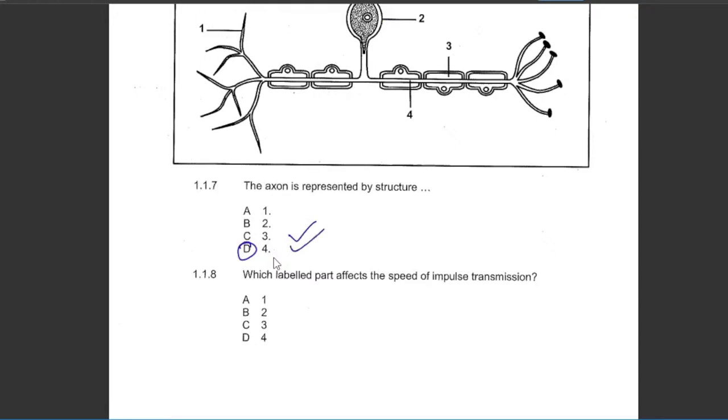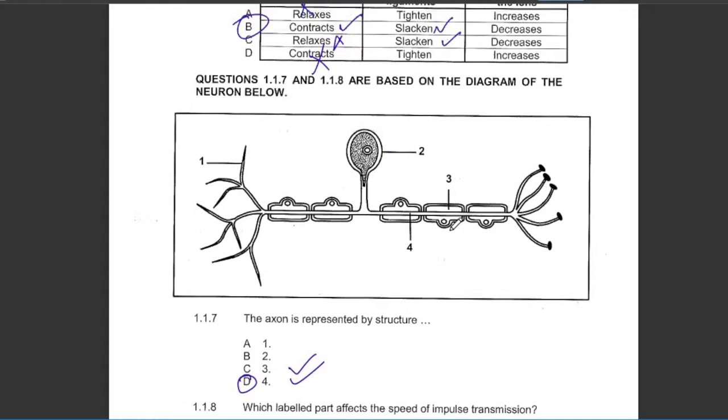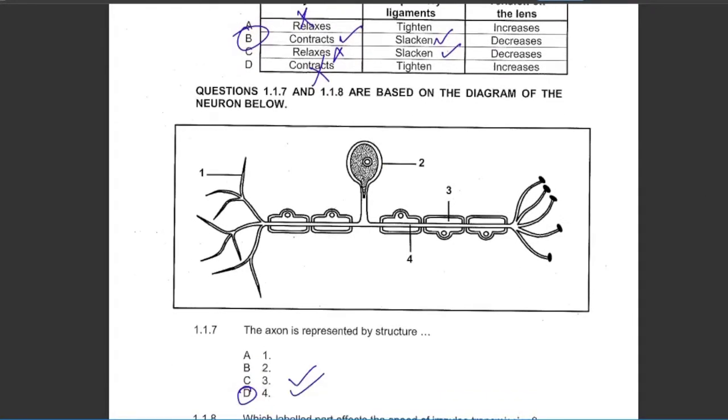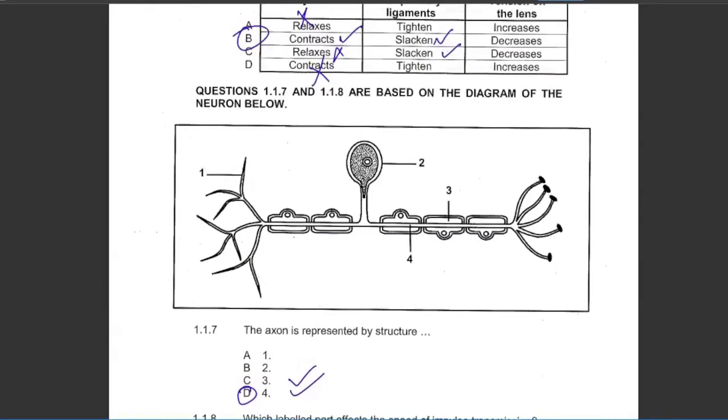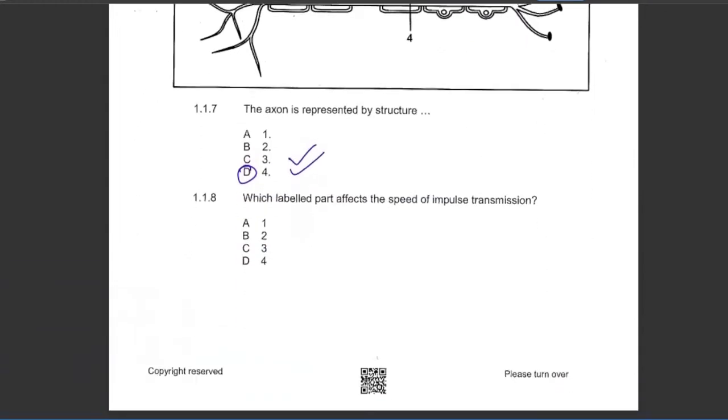Then they are saying, which one of the following affects the speed of transmission of impulse? The speed is being affected by the myelin sheath. It's acting as an insulator. If you look at this diagram, you'll find out that the myelin sheath is this, which is number three. Therefore, the answer here is going to be this.